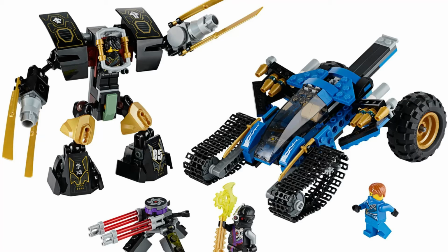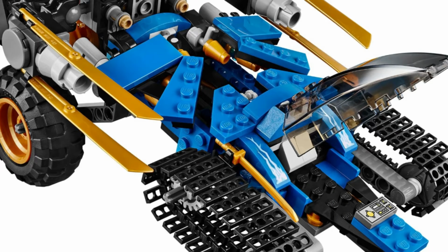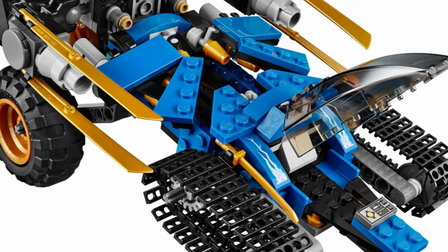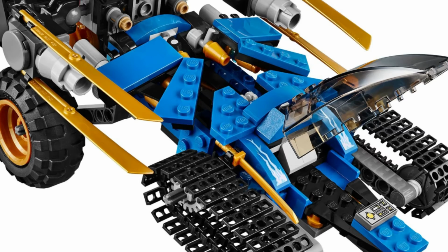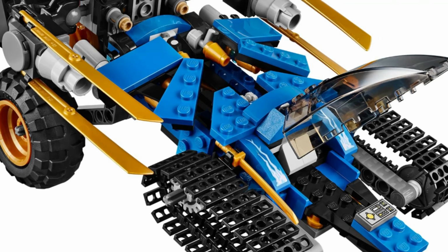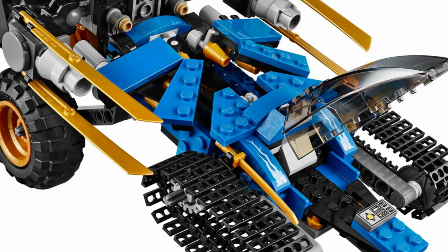It just delivered so much. I mean, the play features on this are really phenomenal. You get an absolutely insane vehicle with all the treads and the wheels, and all these cool play features and those missiles that deploy and fold out. That was the coolest thing ever.